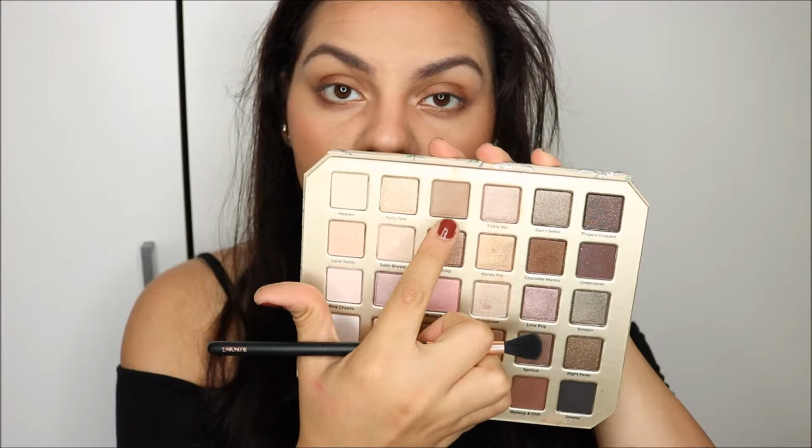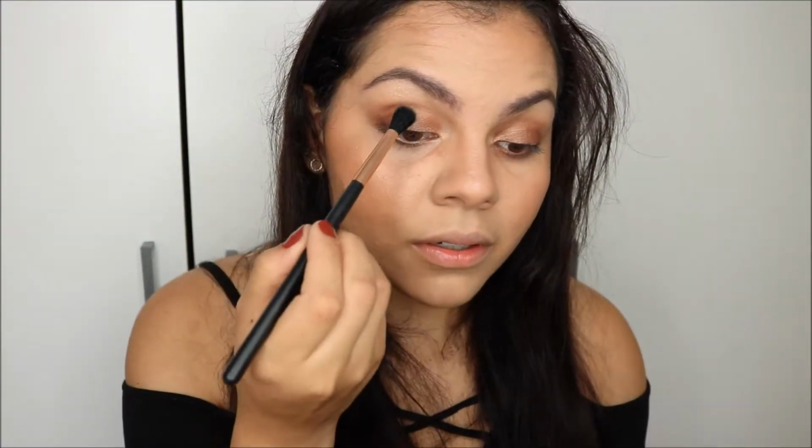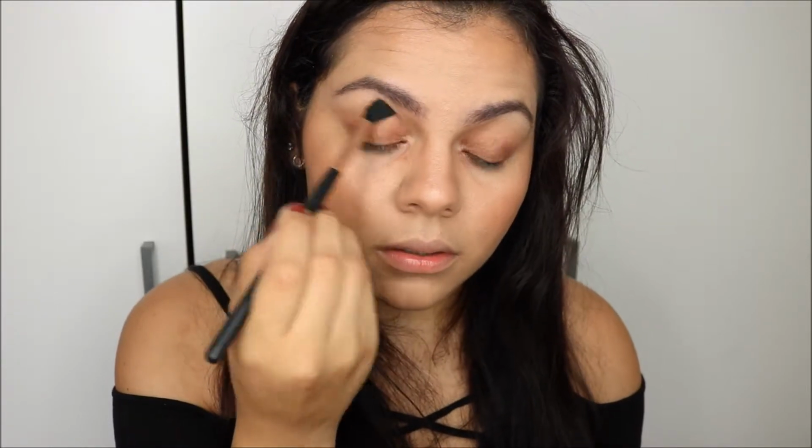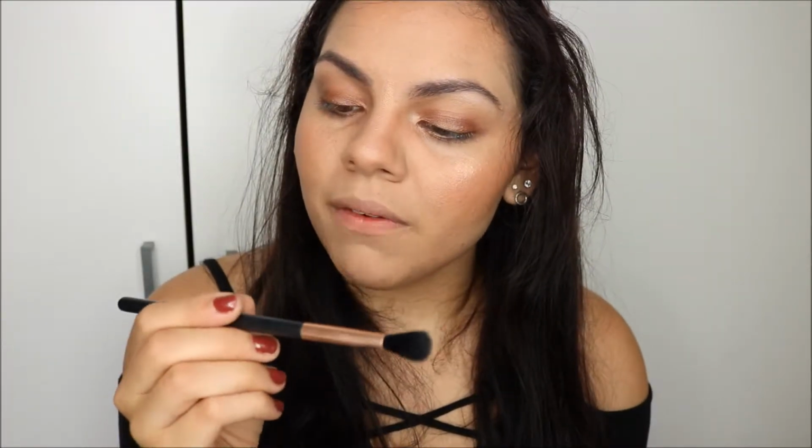I'm going to use Nudie right here as my transition shade. It's just a perfect kind of cool toned everyday wear transition shade for the crease. And this brush, I believe I got it from an Ipsy bag. Scone is the brand, and it says blending on it.